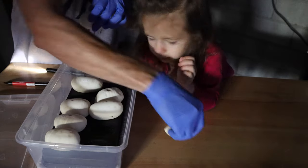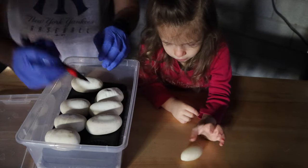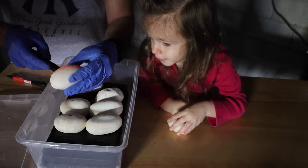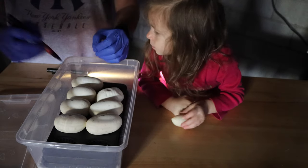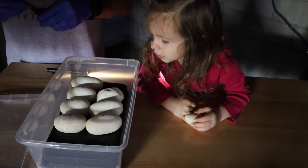Okay. Here. No, leave this out. We're not putting this one in there. That's a bad egg. It doesn't go in here, okay? That's a bad one. We're gonna open that one up and see what's inside. Okay. This is gonna be sort of gross. My turn. Alrighty. So look at that. Those are all good eggs.